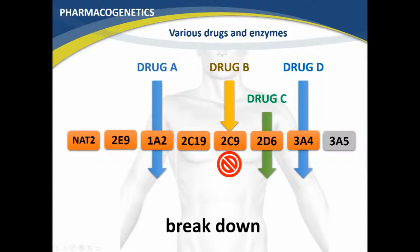So what we can do is we test all of these genes and we can estimate the breakdown of every drug. And then you get a list saying this drug is broken down at 50% of the speed, which means you should only take 50% of the dose. Sometimes you find out this drug is very likely to cause side effects, so don't use this drug and use an alternative drug. So we can really find out the right drug, we find out the right dosage, and thereby help you to get the right treatment in case you have an increased risk, to make sure that no thrombosis occurs.